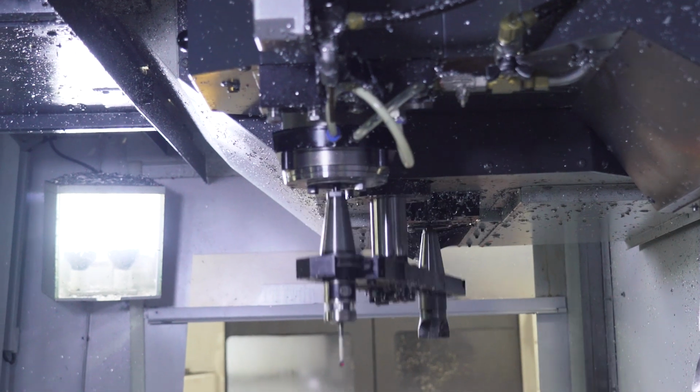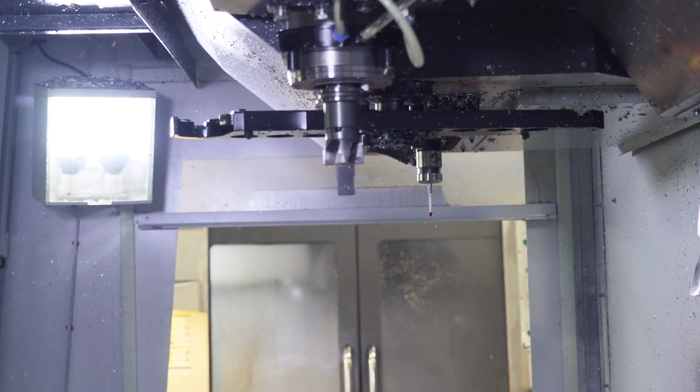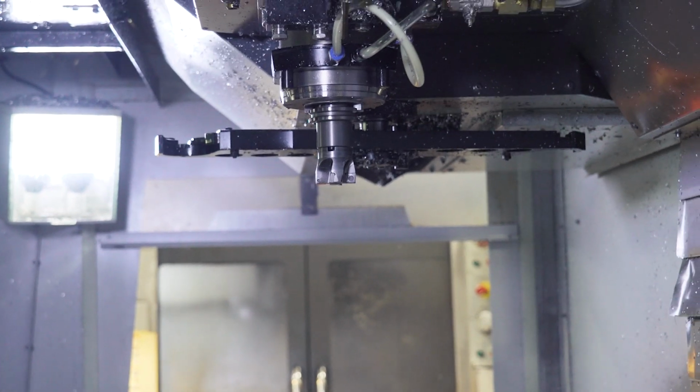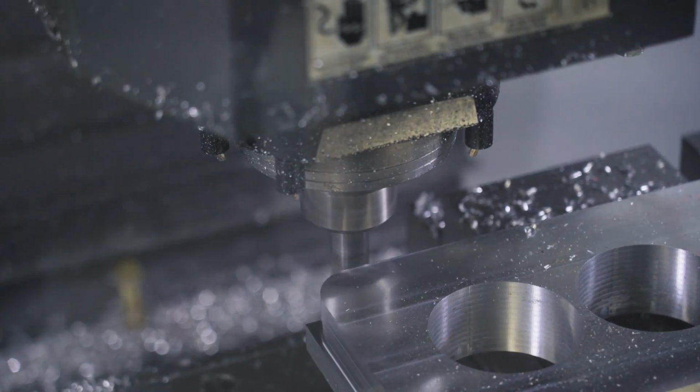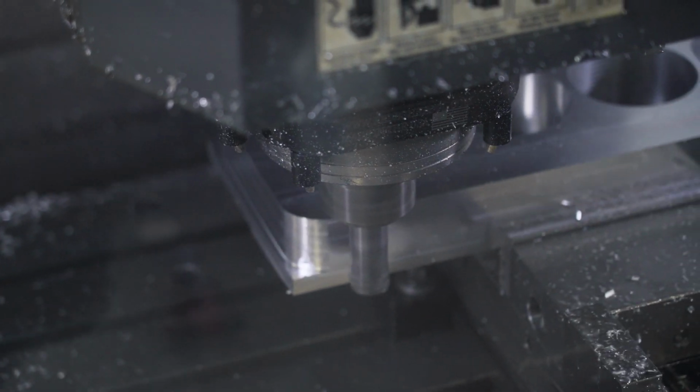I didn't realize that the machine takes the tool once it's got it. So the machine will grab the bits as it needs them then? Yeah, so we're pretty much telling it what tool number is in there. Oh, that's cool.